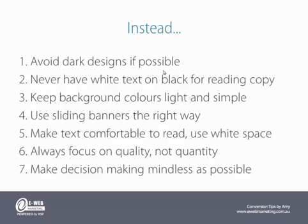Always focus on quality and not quantity, so make sure you ask yourself who your users are so you can adjust it to them, and make decision making as mindless as possible. So really direct them and say, this is the most popular. Use social proofing, use anything that you need to just to direct them in a certain way. And that way, by following these things, you'll create a design that is much better in terms of your conversion rates and so forth moving forward.